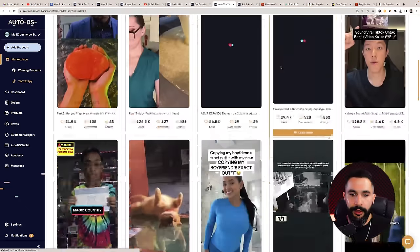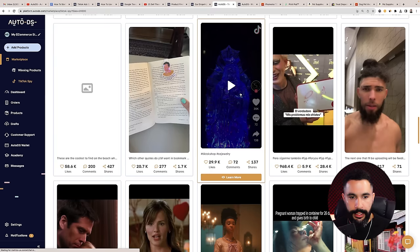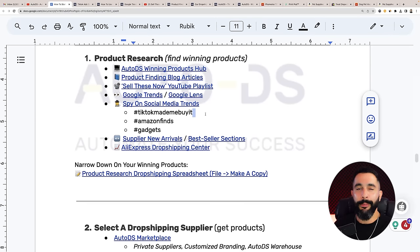And as I scroll here, I'll be able to find some great products that other dropshippers are selling, like this TikTok shop jewelry product right here that's got over 30,000 engagements. And as I scroll, I'll find more and more. So this is another way to be able to spy on the competition, see what people are doing on social media, what's working well for them. And of course, we can replicate that success with the dropshipping suppliers that we found.